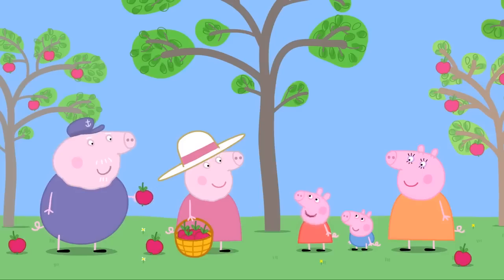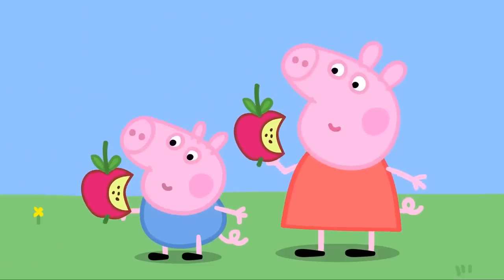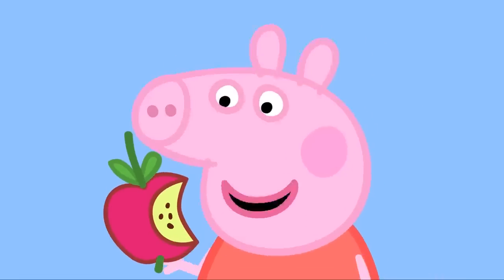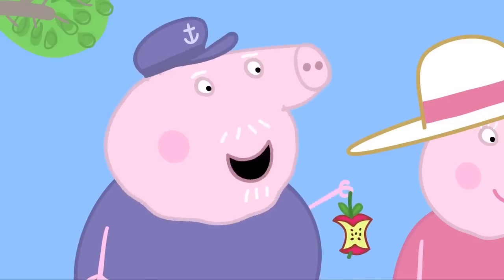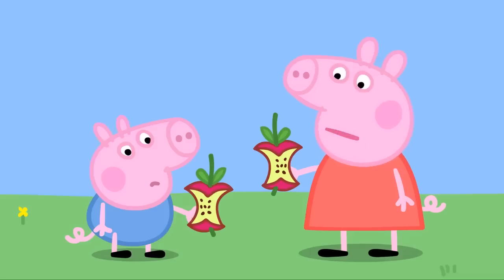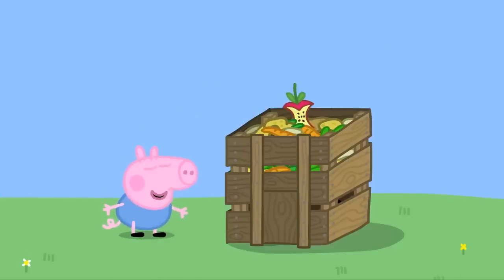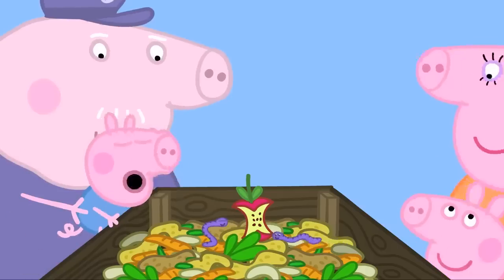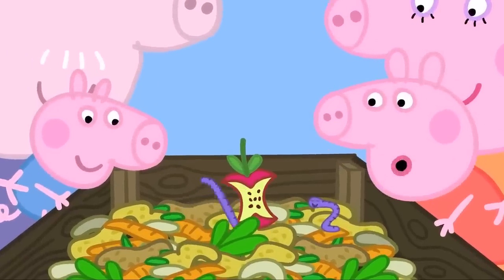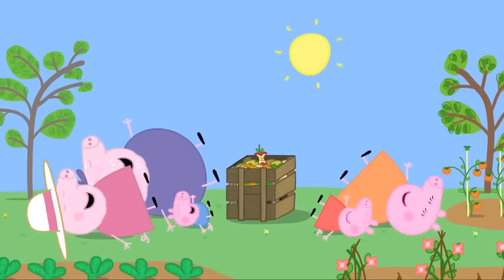Granny, can we have an apple, please? Of course, Peppa. Delicious. And can you guess what we do with the apple cores? Wiggle, wiggle. That's right. The apple cores go into the compost for the worms. Clever George. And clever wriggly worms too.